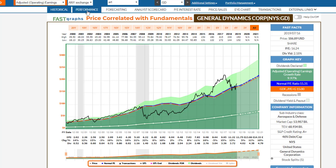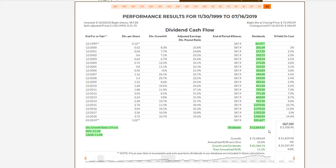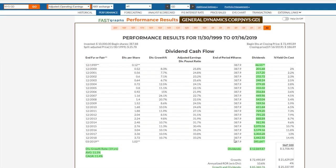If you look at this particular company historically, if you bought it in November of 1999, it has produced a significant outperformance against the S&P in terms of total dividend income. And once again, we see significant outperformance in capital appreciation. And when we combine the two, we once again see significant outperformance against the S&P. And it's been very, very consistent.